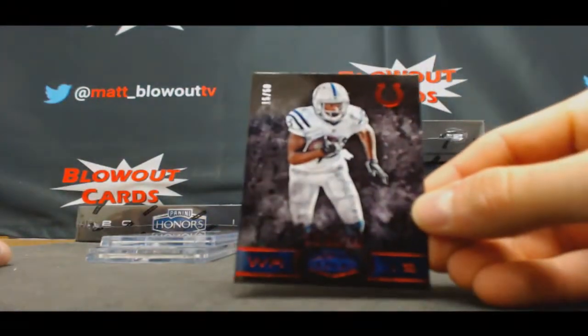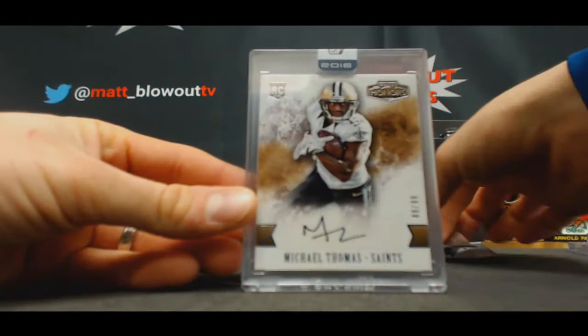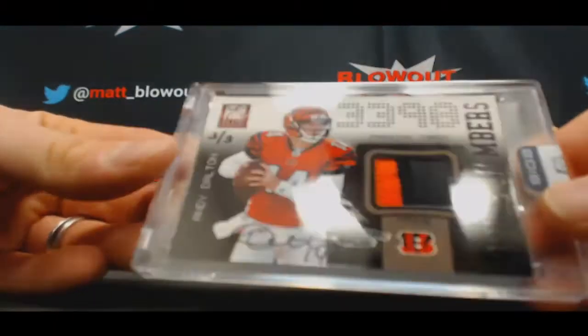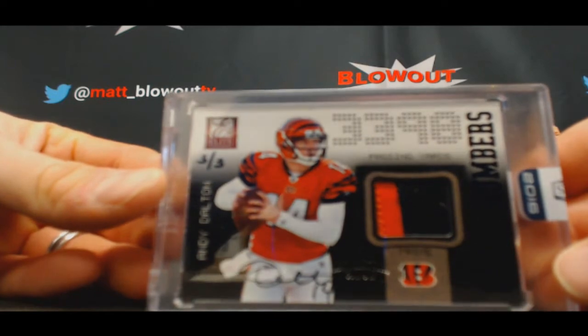T.Y. Hilton, number to 50. And our cased rookie, Michael Thomas, to 99. And 3 of 3, two-color patch autograph, Andy Dalton. 2012 Elite.